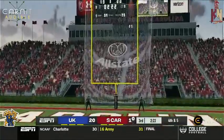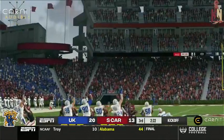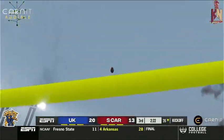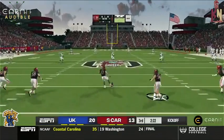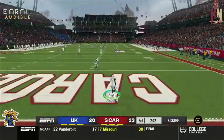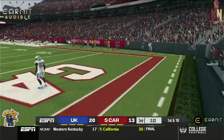The kick is up, and they tack on 3 points. South Carolina kick this one off. He sends this one deep, and it sails out of the end zone for a touchback.